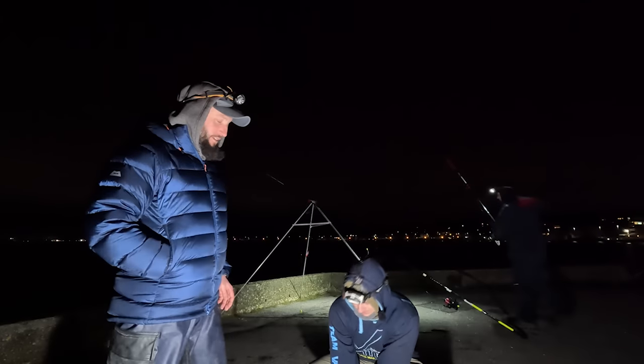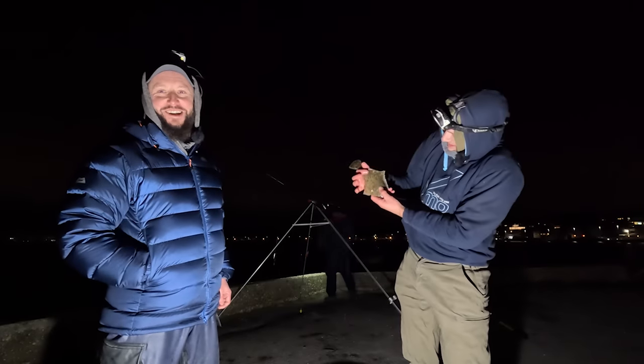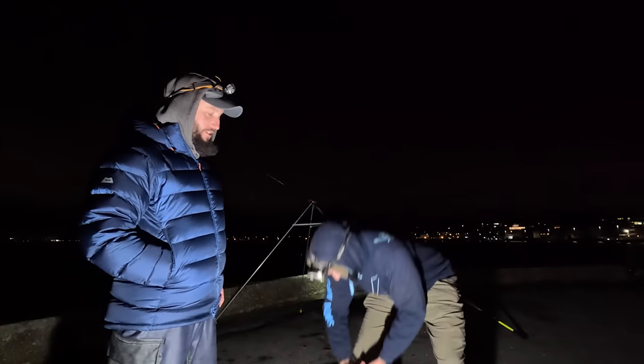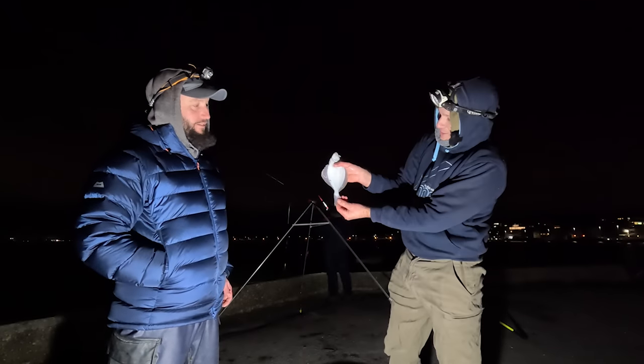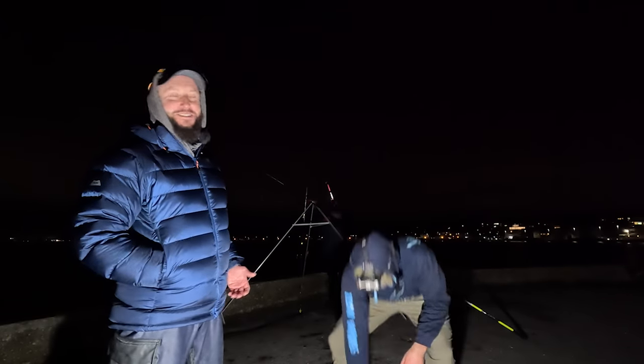Give us a hand holding this up. This one's like a flounder, but just smaller. Target species straight off. You're seeing better now, the white side. Massive. But target species though, mate, eh?